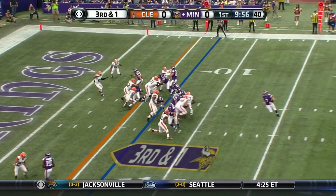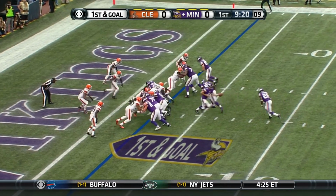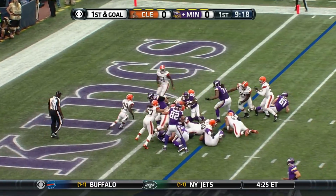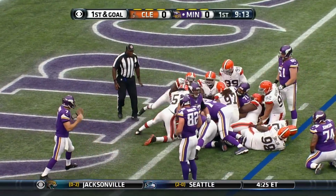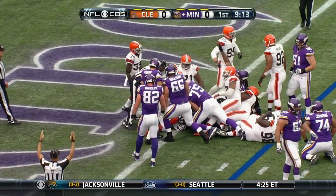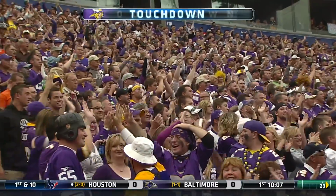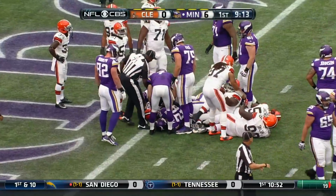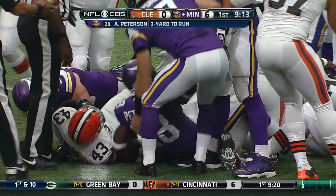Third down, long one, Peterson. That's Guyon, a defensive lineman, leading the way for Peterson, who is stuck by Jackson, and he's in for the touchdown. A 2-yard touchdown run by Adrian Peterson has put the Vikings on their first possession, up 6-0.